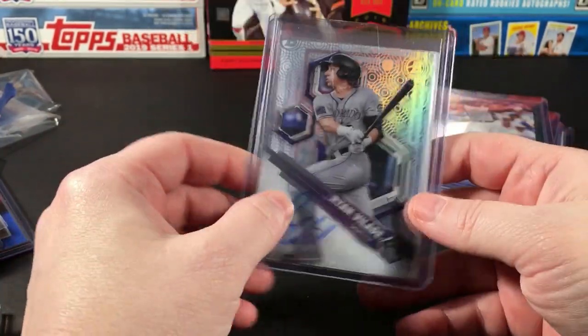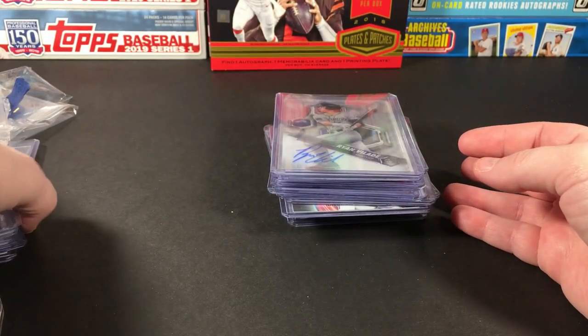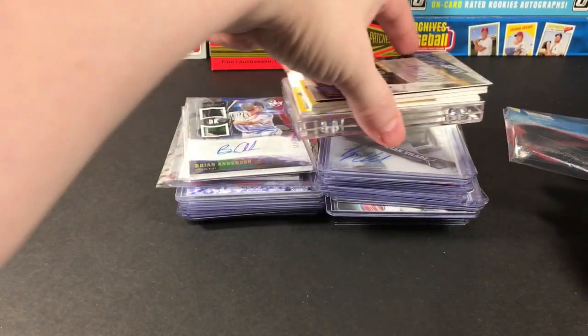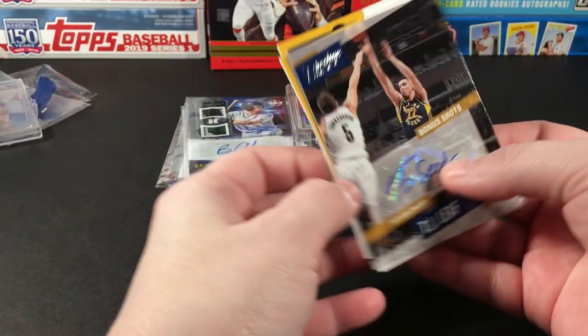So that's it. That's some good stuff. This last lot was a good one. I've been trying to pick up some more autograph stuff, and I've been finding some pretty sweet deals, as you can see. Well, you don't know the prices, but some pretty cool stuff.